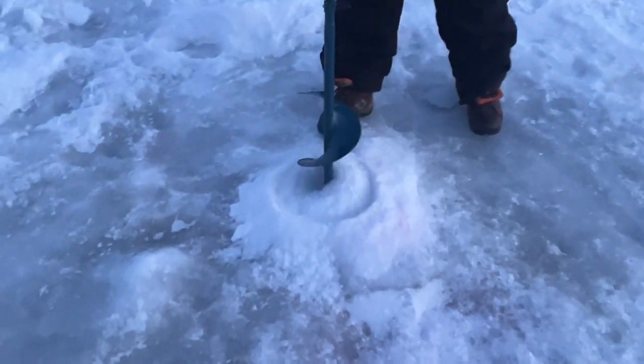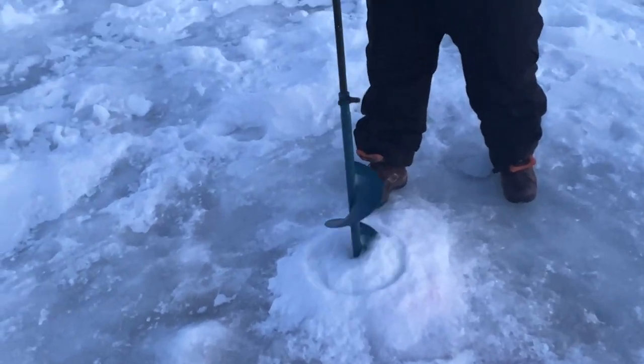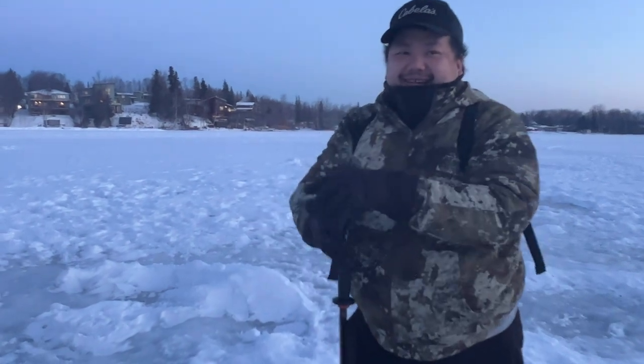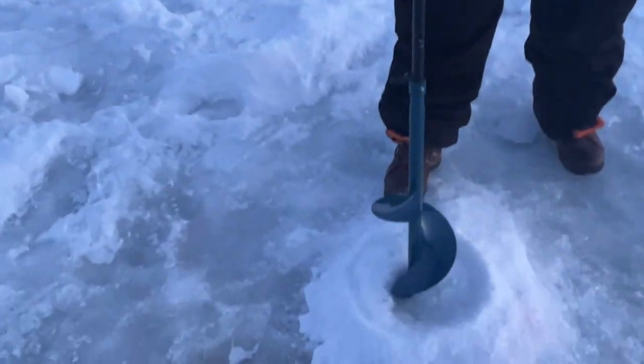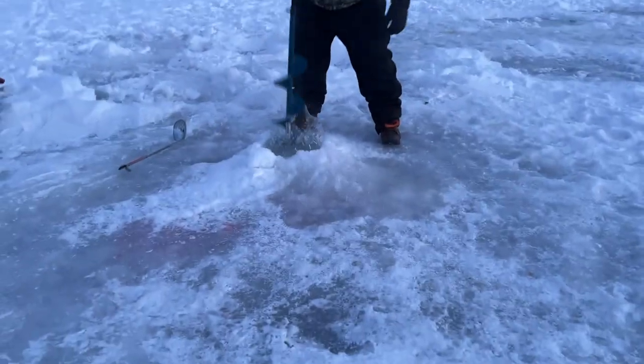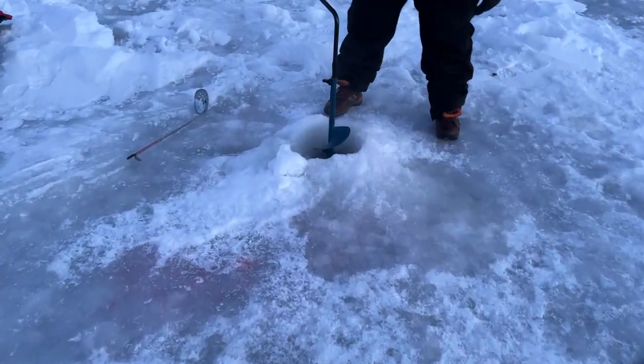It would justify you going a couple trips, you know? How much do they usually run? Like 300 to 500 for a gas auger. Maybe you can find a used one, maybe? Yeah. I just don't know. All right, the hole is pretty much dug up.